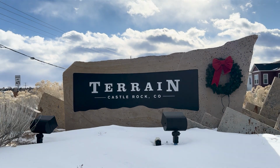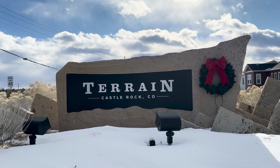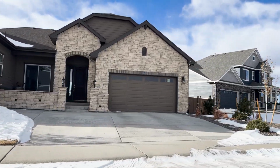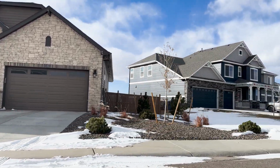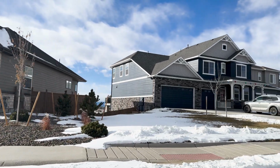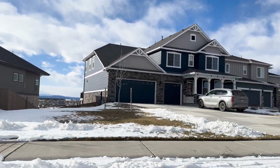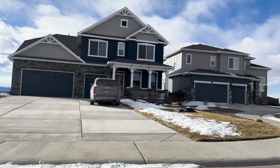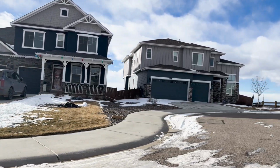Okay, so moving on to the east side of I-25, we are in the Terrain right now, and this is where a lot of new construction is happening. There are several different builders out here, and most of the building began, I would say, in about 2017 and beyond. Now, there's a small area that was built in 2005, 2006, and some one-off homes that have been here for a while. But most of the Terrain is a newer community, and it's mostly a tract home community, as you can tell.